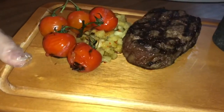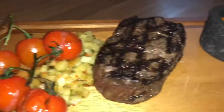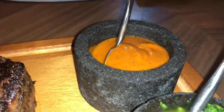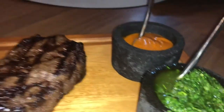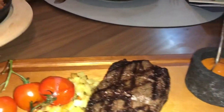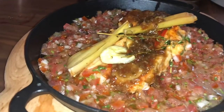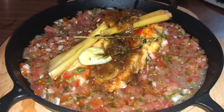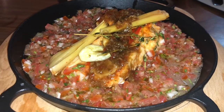Ah, my Wagyu tenderloin. On the side, chimichurri sauce and JJ angry sauce. It's a spicy sauce. This is JJ angry sauce, yeah? That's who was angry when he was preparing it. Fantastic, thank you. And here we have the halibut. Oh, the halibut. It's baked, it's coming with some tomato salsa on the side, and it has tamarind sauce, ginger, and garlic. Oh, that looks lovely. Thank you so much, thank you.